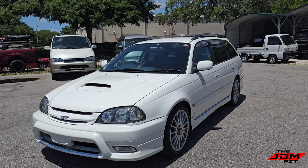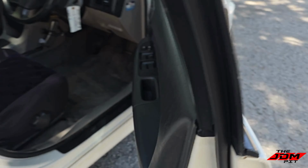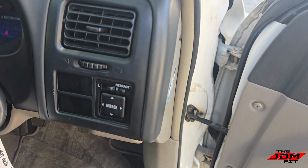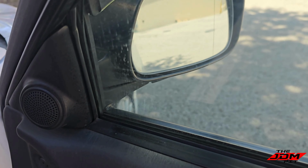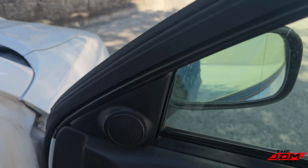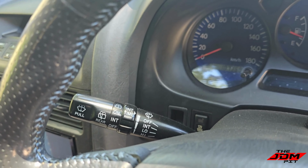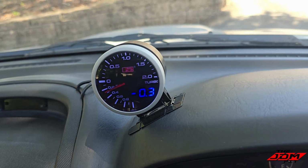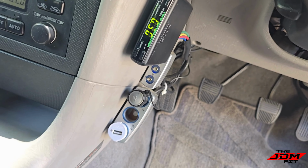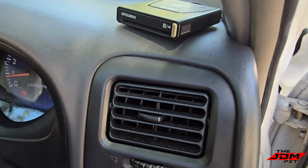So let's check out the interior of this GTT. All right, as we walk up to open the door to this Caldina, first thing we'll notice are controls here on the driver's door, and we also have the retracting mirrors right here. Both function perfectly on both sides. We'll go ahead and open those back up, and then we have your turn signals and lights here and your windshield wipers there. We have a turbo boost gauge located right there. We also have an HKS turbo timer located right there, and we also have some ports there for charging, and we have your toll reader right there.